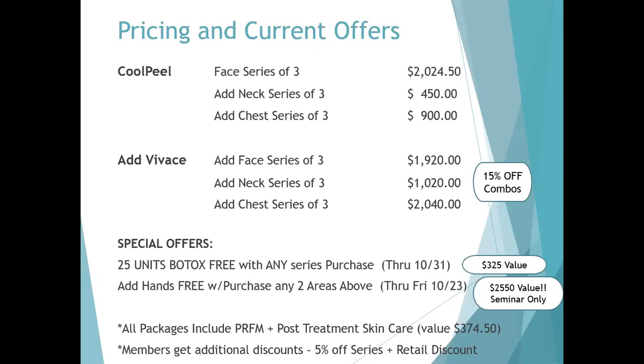So I know there's a lot on this slide, but hopefully it gives you at least a rough idea of the general costs of these treatments. And as I said earlier, if any of you do decide to purchase and you're interested, we will absolutely walk you through the particular package price for your individual interests and needs.